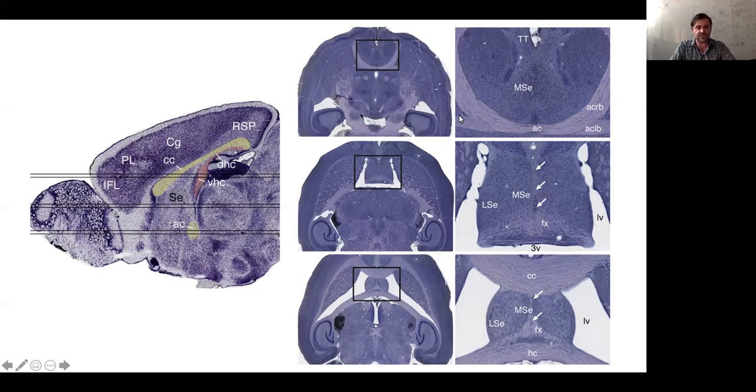Now we can see, for example, the mouse brain stained here with Nissl, and we take three horizontal sections across different levels. The most ventral level would be across the anterior commissure, shown here on the top panels. You can see the anterior commissure, the rostral branches joining to the posterior branches at the bottom. Then we have a middle section, roughly at the level between the commissures, and a more dorsal section shown here at the bottom, where we have the corpus callosum at the front and the hippocampal commissure at the back.